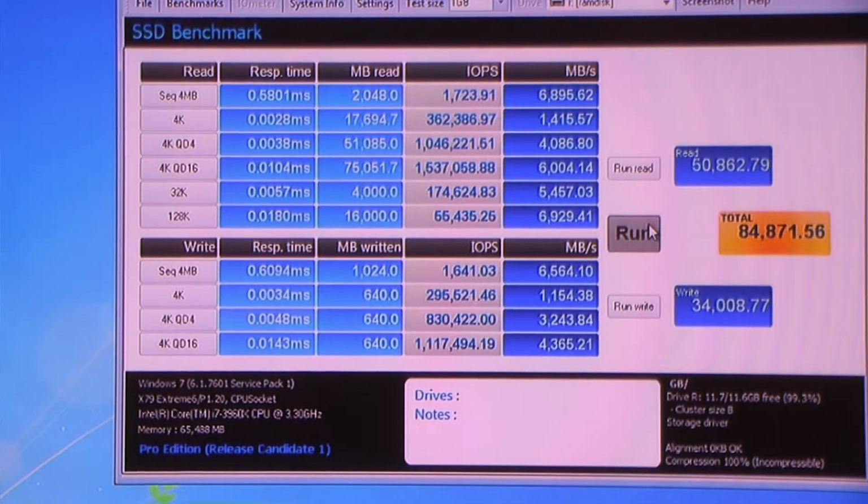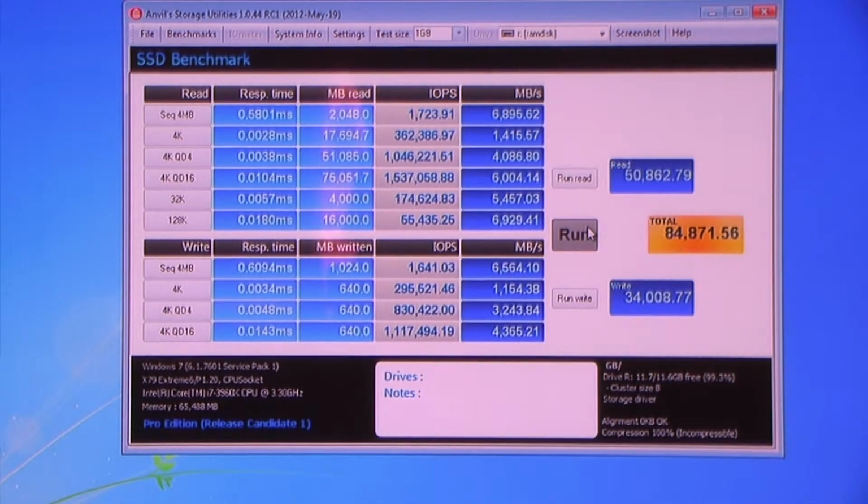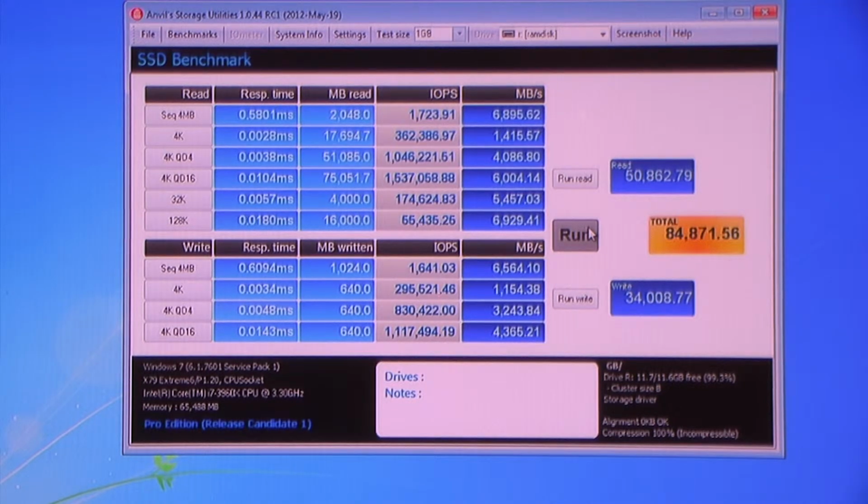The RAM disk in the dvnation RAMRod PCs can be anywhere from 10 gigabytes up to 42 gigabytes or so in size, depending on the amount of RAM that you order.